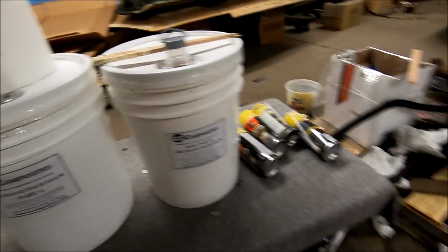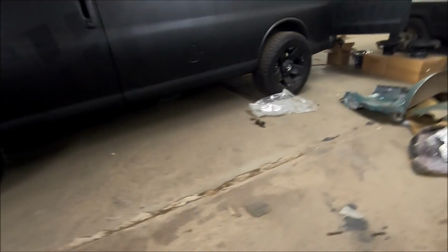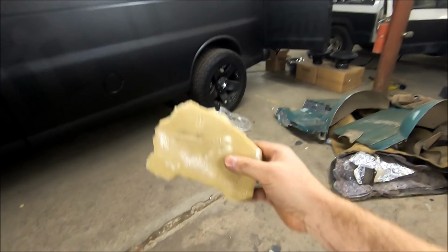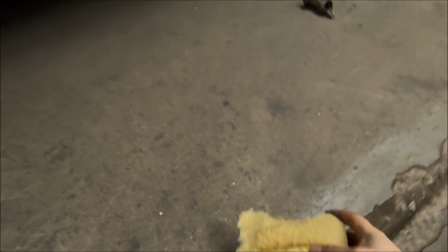But show you, let's see, yep. So here's a random piece of some. All right. Concrete floor.